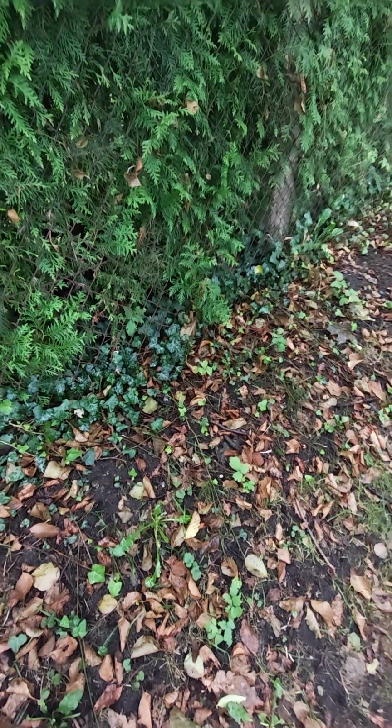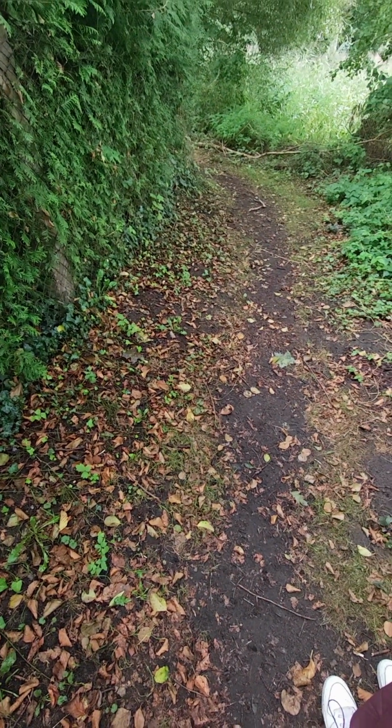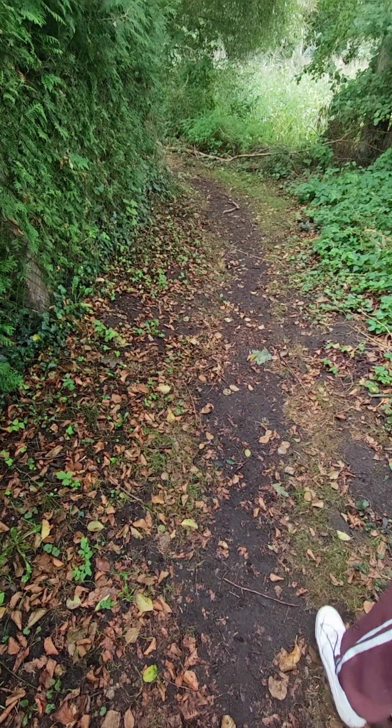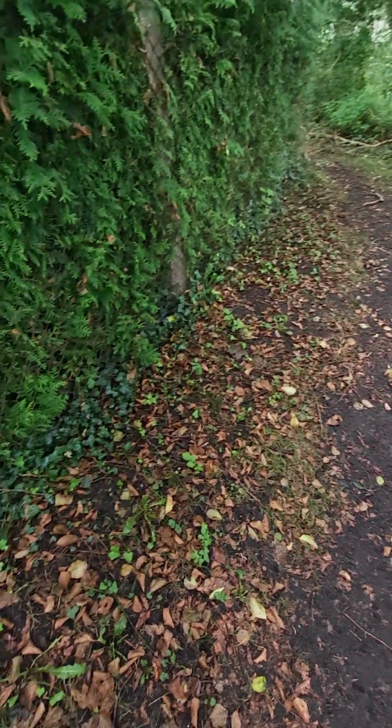Oh, a little grass snake there. It just took one look at us, and nope. Yeah, it got very shocked for a second, and it did some wiggles, and then it just shot off.